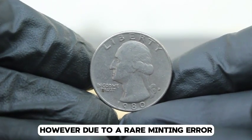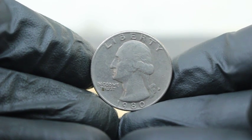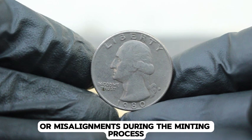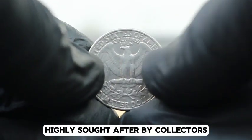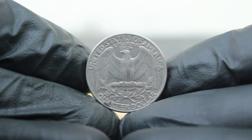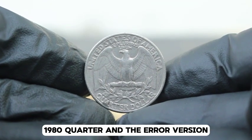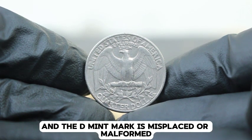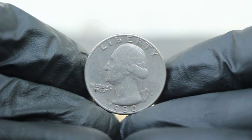However, due to a rare minting error, some quarters received an unusual D-mint mark. Errors like these can occur due to various reasons, such as die mistakes or misalignments during the minting process. These anomalies make the coins highly sought after by collectors. Here you can see the difference between a standard 1980 quarter and the error version. The large date is more prominent, and the D-mint mark is misplaced or malformed, distinguishing it from its regular counterparts.